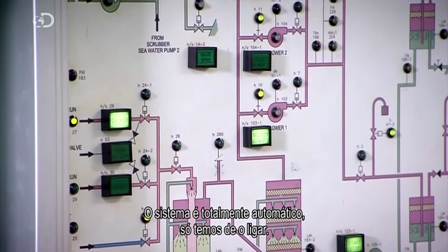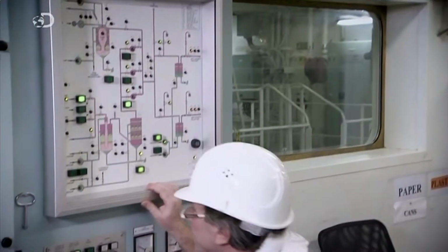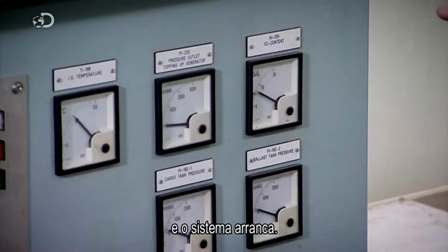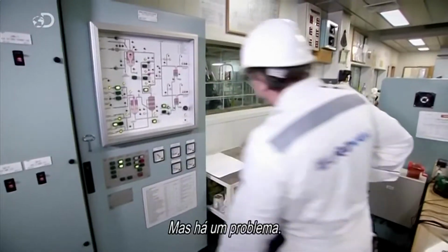The system is completely automatic. We only have to start. So I will see flue gas ready, and then I can start and the system will start up. Here we are measuring the oxygen content. But there's a problem.